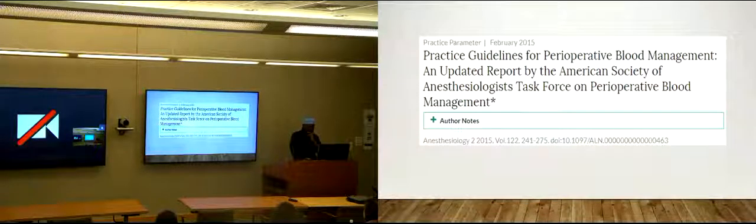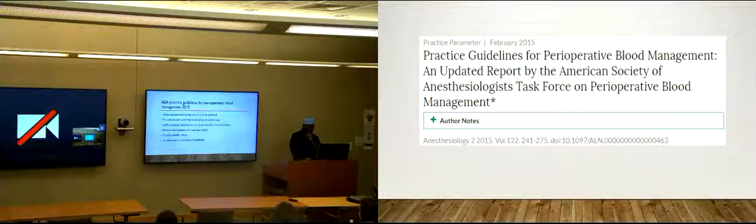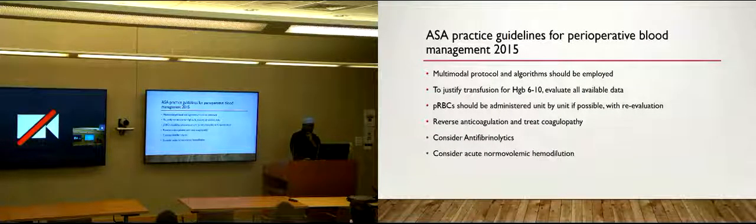So they put out a practice guideline in 2015, which basically suggested a multimodal protocol and using algorithms to make a decision about transfusing. To be able to justify transfusing somebody who is within the gray zone, 6 to 10, you need to look at all the data: how are you oxygenating, what are your hemodynamics, what is your base deficit. You need information, not just based on the hemoglobin alone.